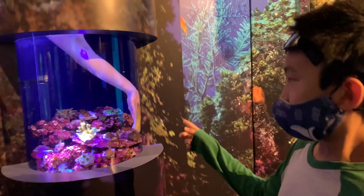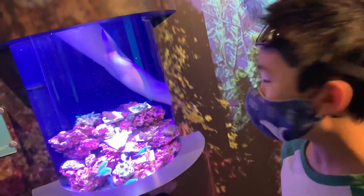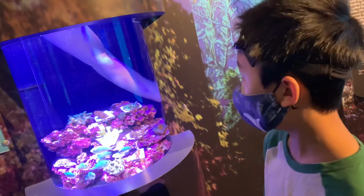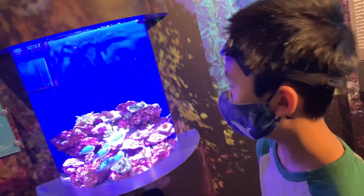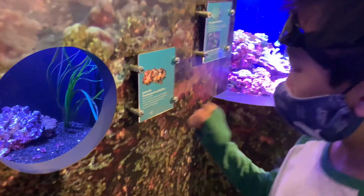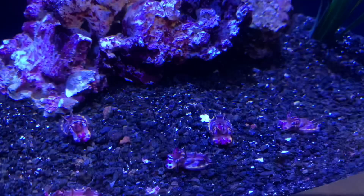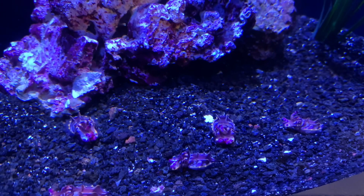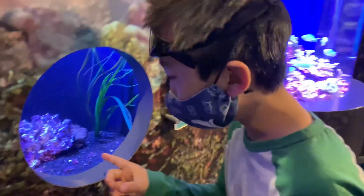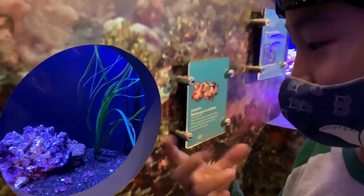And in this exhibit, we see a human hand with a sponge. Or maybe it's not a human hand. It could be some special species of fish. The cuttlefish are really, really tiny, and they blend into that big coral rock. But they're on the floor. They're moving. And they kind of look like seashells a bit.